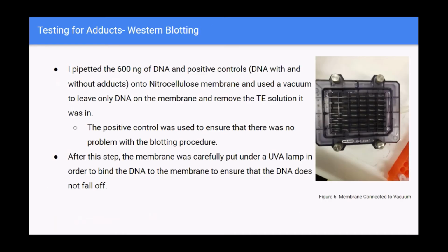I pipetted 600 nanograms of DNA and positive controls onto a nitrocellulose membrane and used a vacuum to leave only DNA on the membrane and remove the TE solution it was in. The positive control was used to ensure that there was no problem with the blotting procedure. The tool I used for this step is shown in this picture. The vacuum sucks out the TE solution and leaves the DNA on the membrane. After this step, the membrane was carefully put under a UV lamp in order to bind the DNA to the membrane, to ensure that the DNA does not fall off.